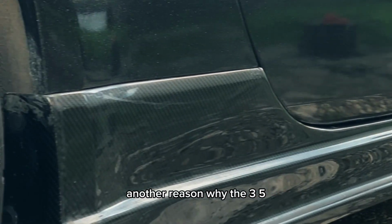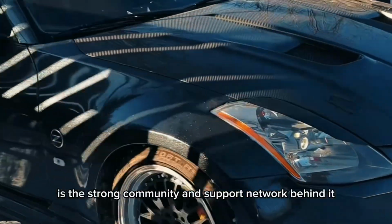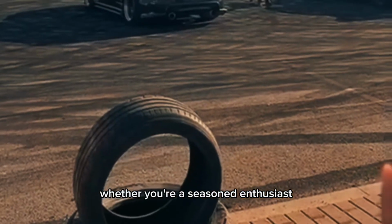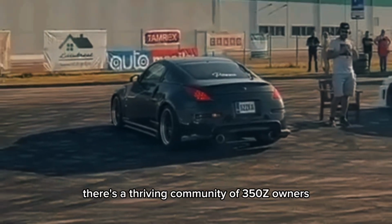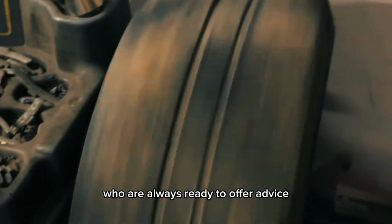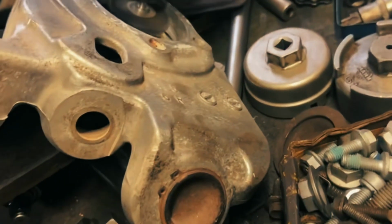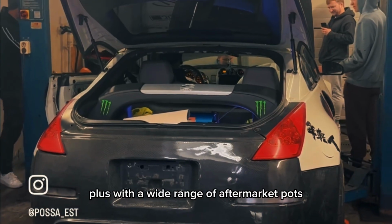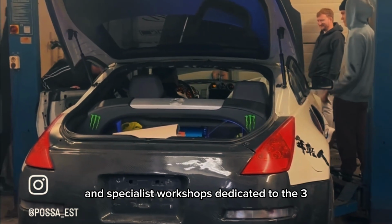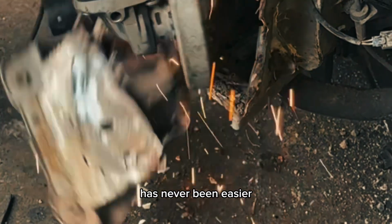Another reason why the 350Z is the best JDM sports car is the strong community and support network behind it. Whether you're a seasoned enthusiast or a newcomer to the scene, there's a thriving community of 350Z owners who are always ready to offer advice, share experiences, and connect with fellow enthusiasts. Plus, with a wide range of aftermarket parts and specialist workshops dedicated to the 350Z, maintaining and upgrading your car has never been easier.